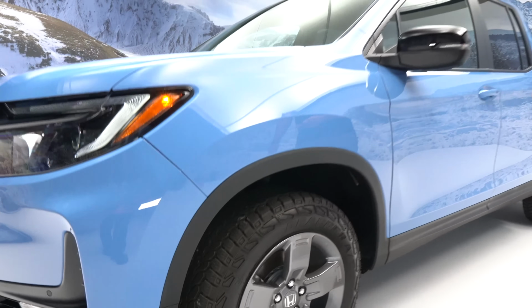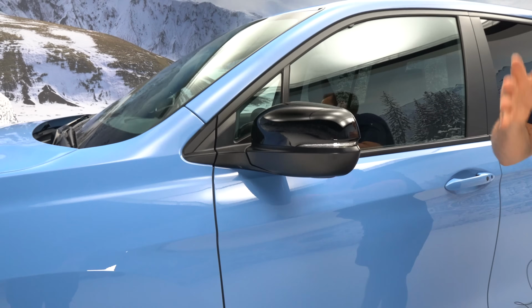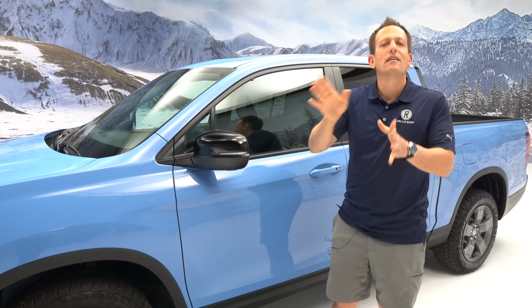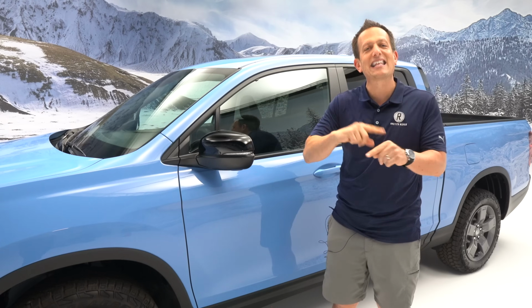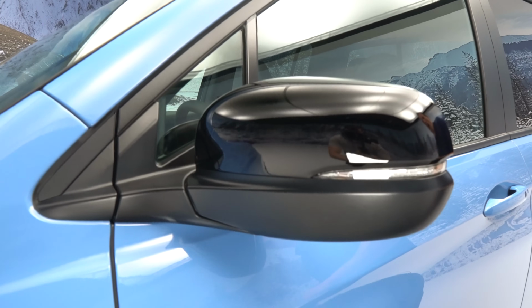Now, as we rise up, another first on this Ridgeline Trailsport is gonna be your power folding mirrors. Now, if you're saying, well, Joe, what's the big deal about that? Let's think about this. If you're going down a trail and the trees are coming in, like we're here in this wintry scene area, and the trees are starting to get more and more narrow on you, you could obviously from inside power fold those mirrors so that they don't get ripped off or scuffed up. I think that's another smart touch. You'll notice that we have the gloss black, and I like the way they do the turn signals nice and slim and trim on those side mirrors.